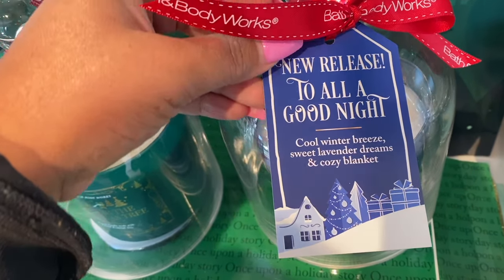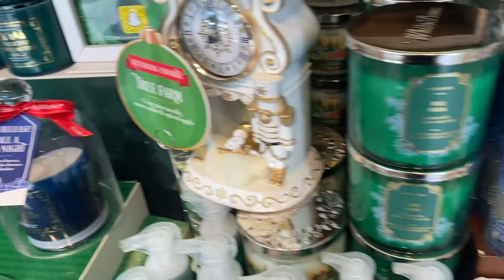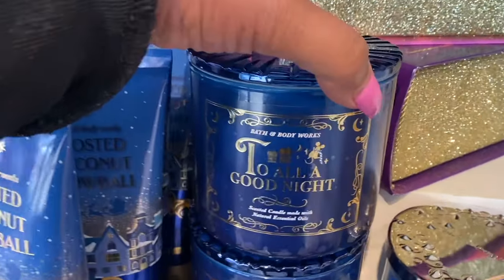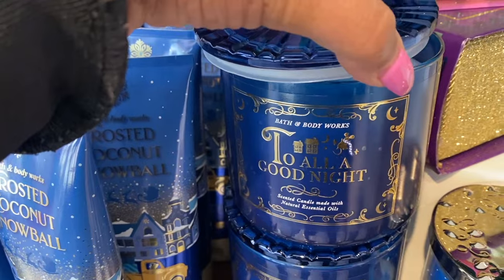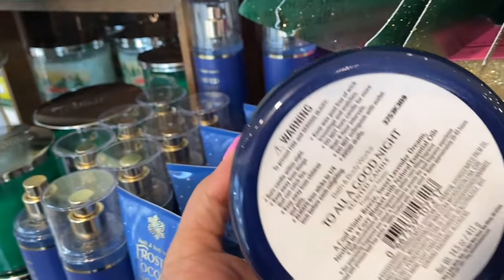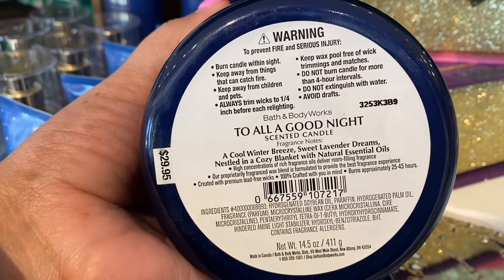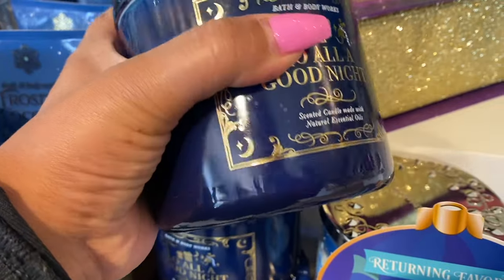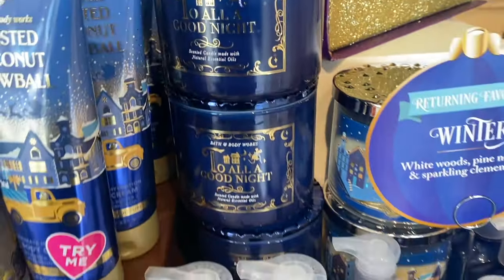I really love this scent. Cool winter breeze, sweet lavender dreams, and cozy blanket. I don't know exactly what cozy blanket smells like, but this smells really good. Wait till I get it, guys. I haven't picked it up yet, so we could talk about it a little bit more. I do love the color. I, of course, the lid. It's just beautiful. I really, really like this candle. So I can't wait to have it and to be able to burn it.